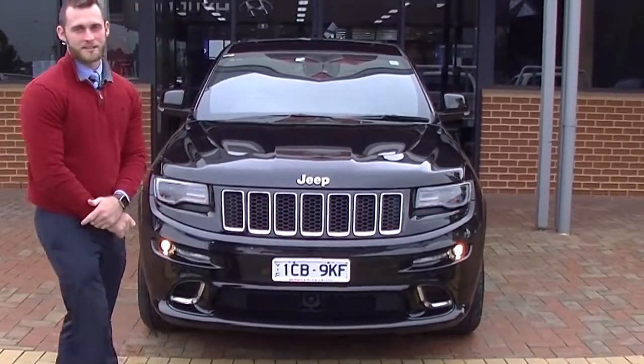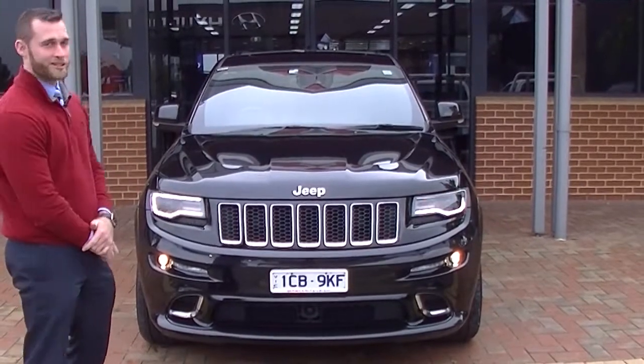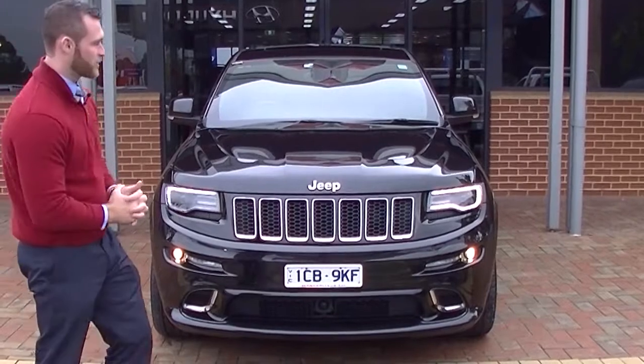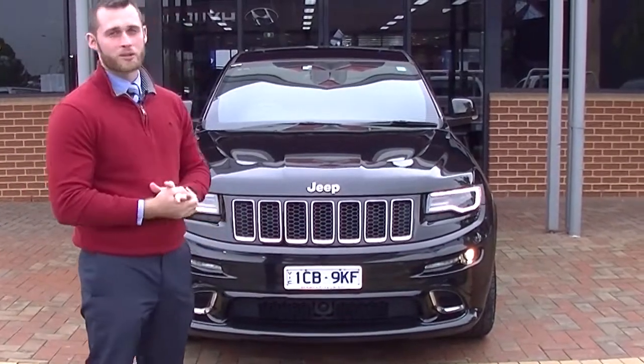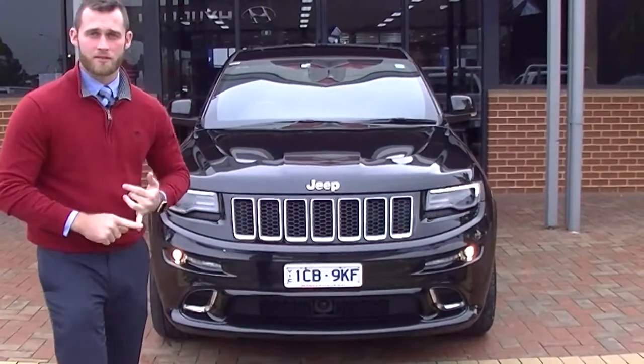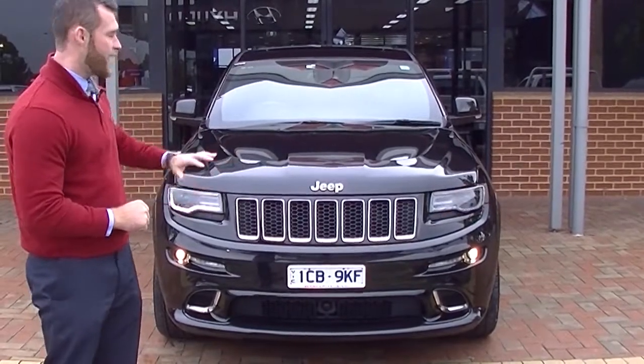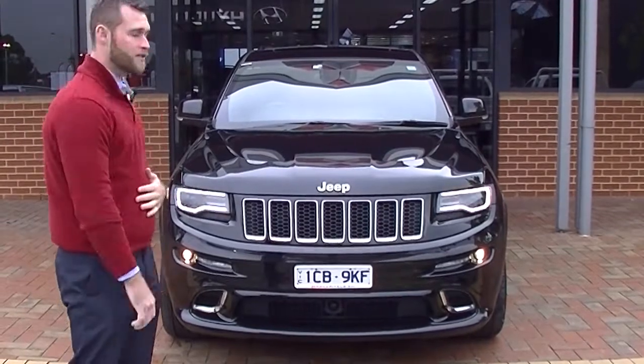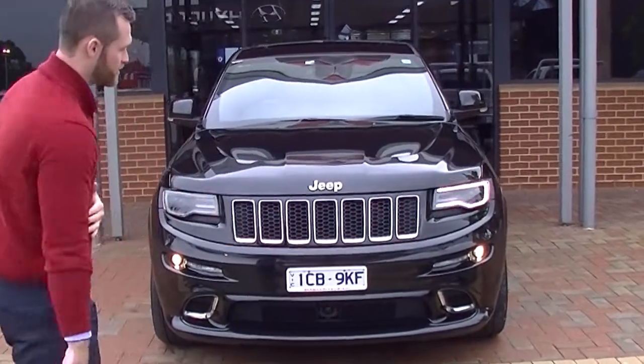Today we're going to talk a little bit about this 2014 Jeep SRT 8. It's a Grand Cherokee, has the big motor, the 6.4 Hemi in it. What we'll do in this video is a complete condition report of the vehicle. We'll go around the outside of the car and then have a look at the inside, all the options, and give a little bit of stats about the vehicle.